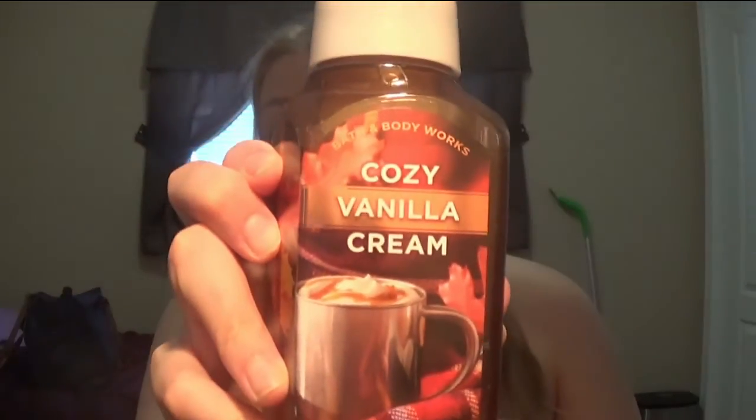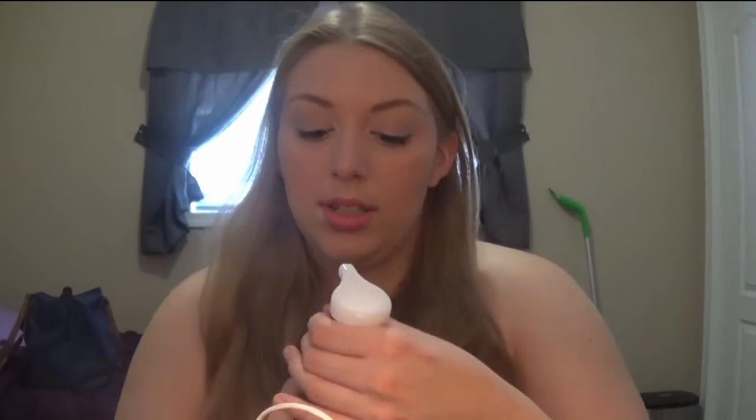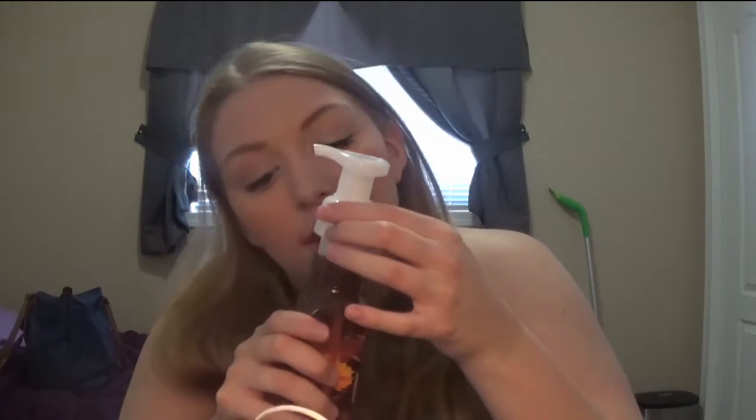So the next one I got is actually one I gave to my mom, so that's why it's open, because she put it up in her bathroom the second I got home. This one's whipped frosting, sweet cream, and vanilla bean, and it's Cozy Vanilla Cream. Whoa, she screwed this on there tight. This one to me smells like musky vanilla, just a nice vanilla fall scent.